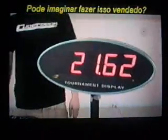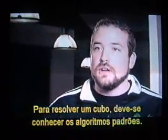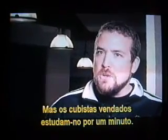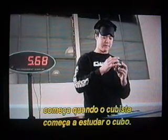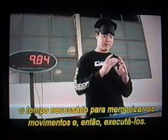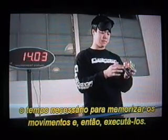Doing this blindfolded? Well, to solve any cube, you need to know a string of patterns called algorithms. But what the blindfold solvers do is they study it for about a minute. In the blindfold solve, the timer starts the second the cuber starts studying the cube. So the final result will be the time needed to both memorize the moves and then execute them.